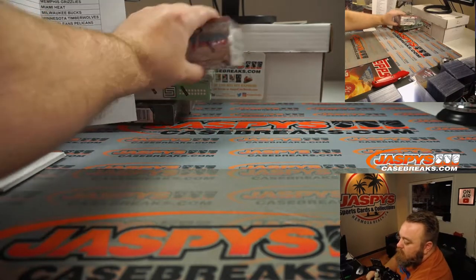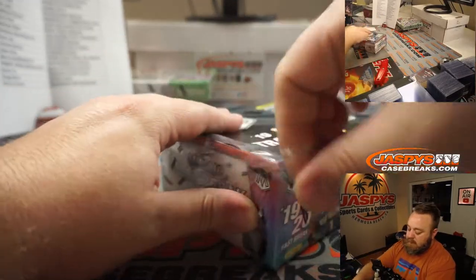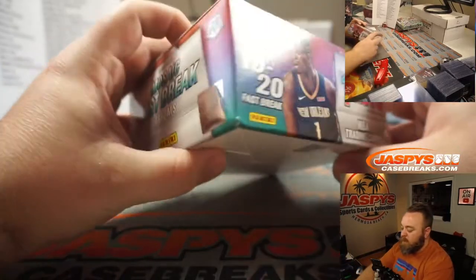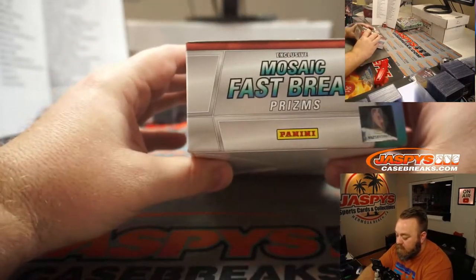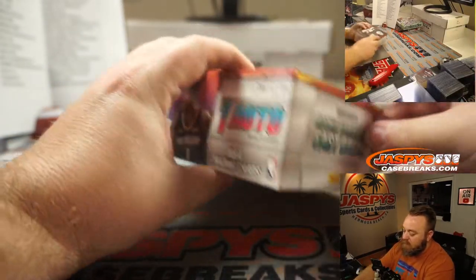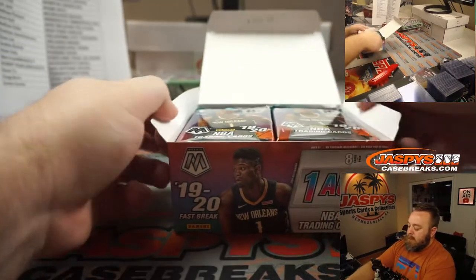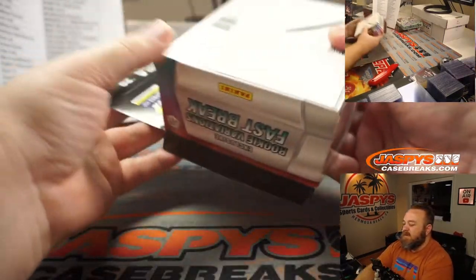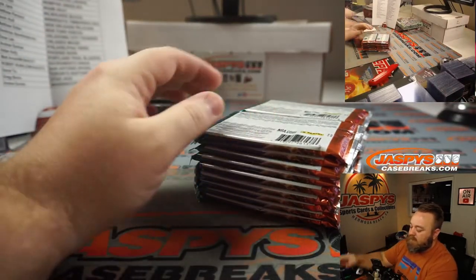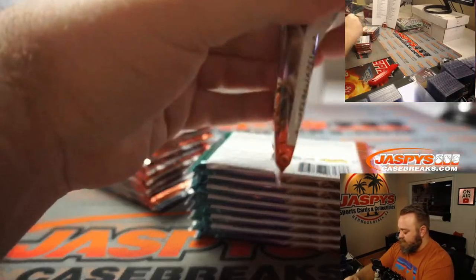Next up, Mosaic Fast Break. So one auto per box on average. Mosaic Fast Break and rookie variations. I think the variations are turned backwards, if I remember. It's been a little while since I've opened this. But it's some incredible stuff.